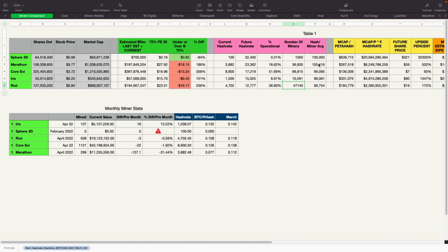On that average hash rate for these guys, Marathon is at 105 terahash. Core is at 99. Iris is about 98, and Riot is about 99. So they're all pretty well and efficient miners. These are more of the newer miners, basically the S19s, about 100 terahash miners or so. They do have some older equipment in there as well. That's why it's dragging it down. But going forward, that should improve, especially since some of these guys have reported buying the 140 terahash miners as well.